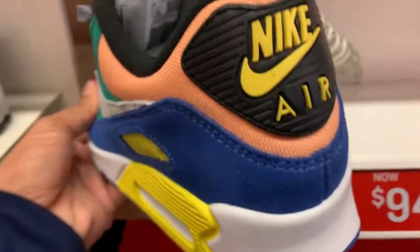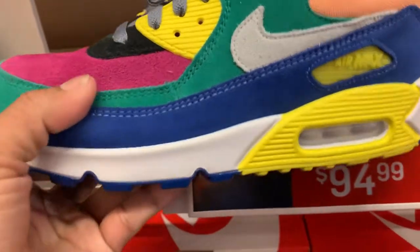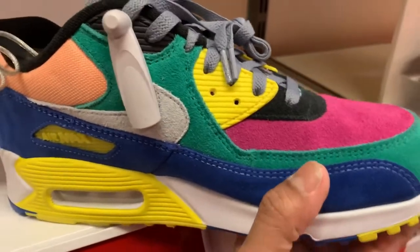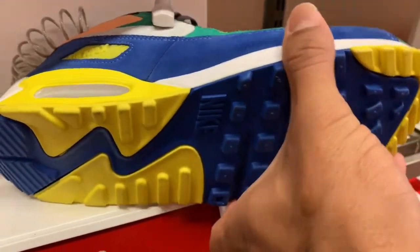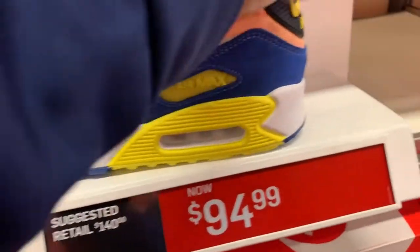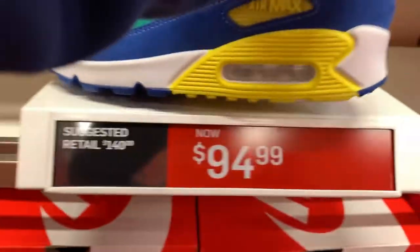So this one is $94.99. A lot of color going on with this one. I think this one just released a couple weeks ago or months ago. Maybe I'm wrong, maybe I'm right. So you got the Air Max 1. And what do you think on this one? Any thoughts? Will you cop them at this price, $94.99?